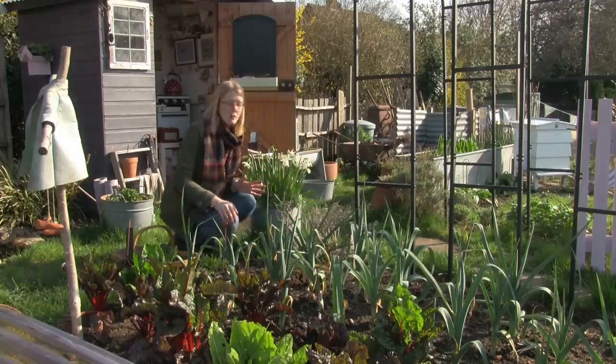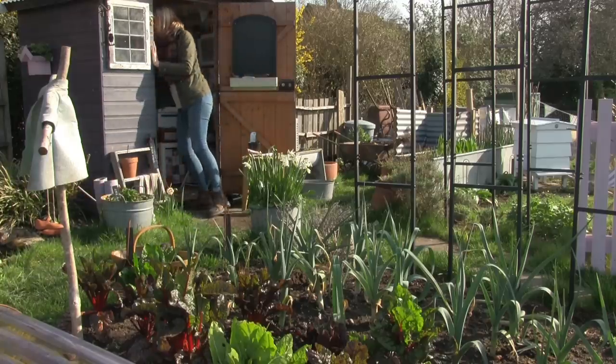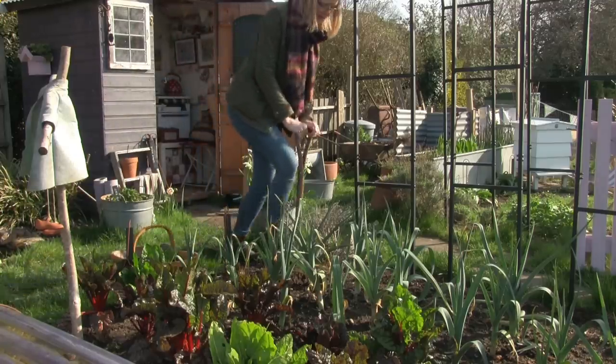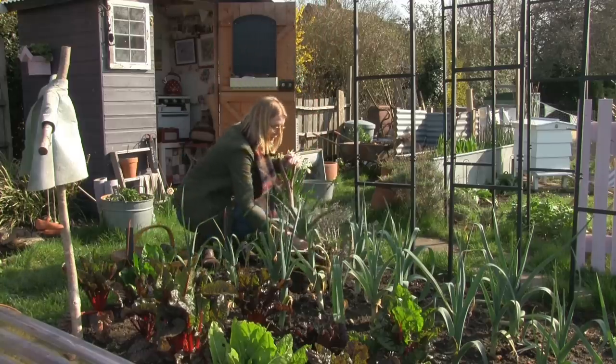Every year I do the second growing season. Some years are better than others when it comes to the size of them, but again, that all depends on the weather that we have.